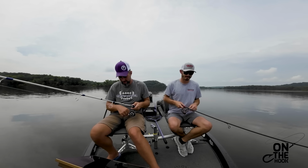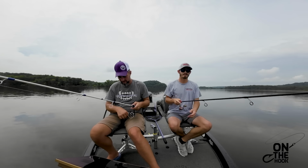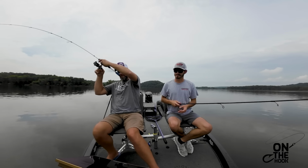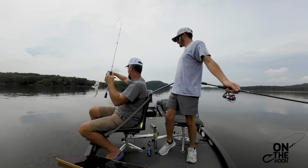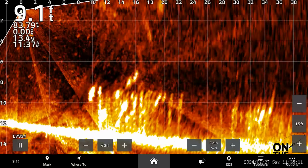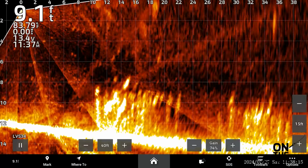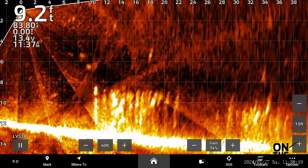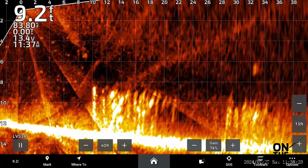Oh, that one chased me. I wasn't even watching that fish. That's a good fish too. Oh, that's a real good one. Looks like a bunch of them moved up towards the top of the stake bed now. When we caught them a minute ago, I was thinking they was down in there a little bit. Yeah, they were buried up a little more.